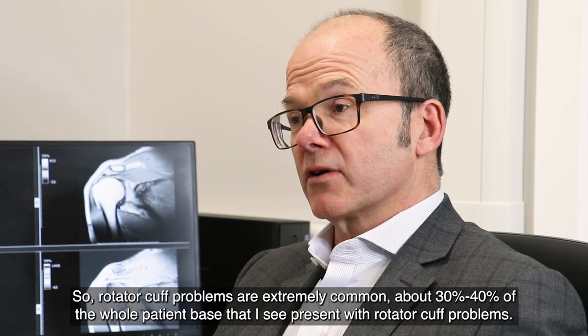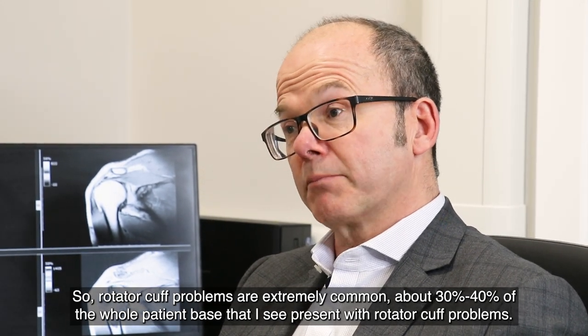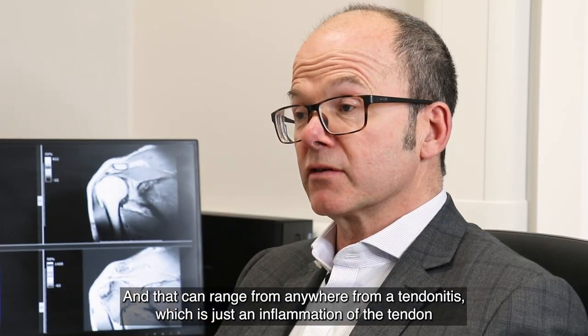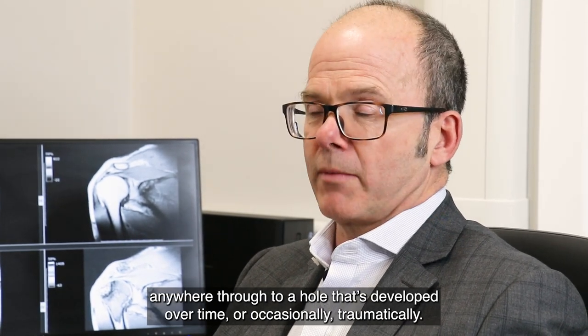So rotator cuff problems are extremely common. About 30 to 40% of the whole patient base that I see present with rotator cuff problems. And that can range from anywhere from a tendonitis, which is just an inflammation of the tendon, anywhere through to a hole that's developed over time or occasionally traumatically.